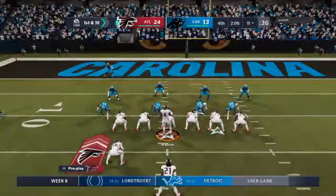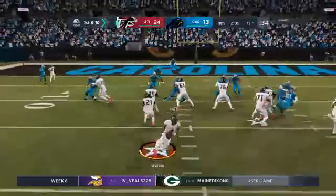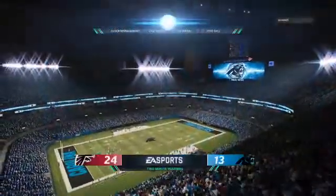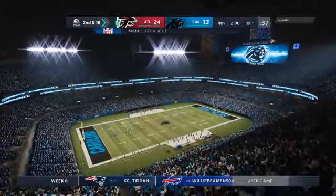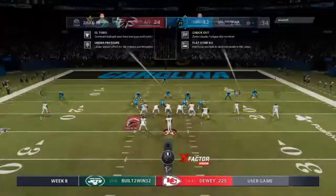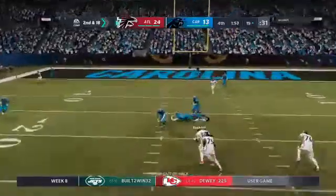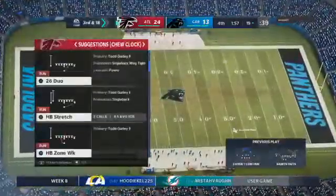Now a 1st and 10 at the 11. They go play action here on 1st down. Now the pressure gets there, and he goes down just inside the 20 at the 19. 2 minutes left to play in this football game here on EA Sports. So it's Falcon football as we welcome you back. And no doubt what they're looking to do is just salt away the final couple of minutes and escape with a win. Oh, the ball comes out on the hit, but they'll say it's incomplete.